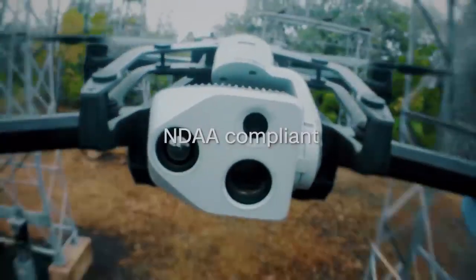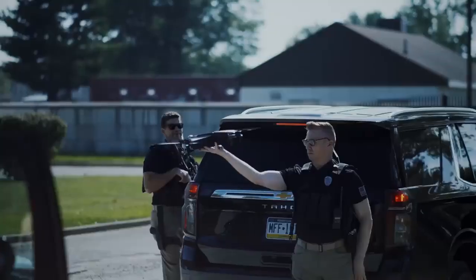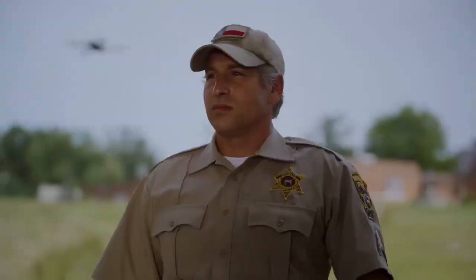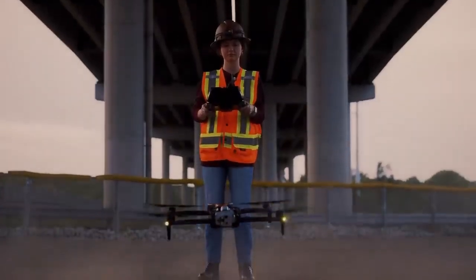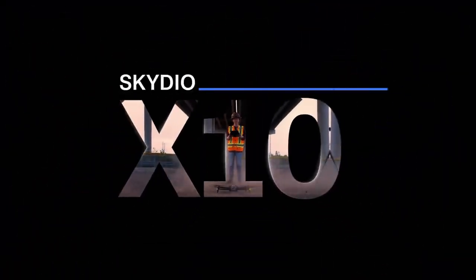Designed, assembled, and supported in the US, and trusted around the world. Capture every last detail, night or day, rain or shine, when it matters most. Skydio X10. It's here.